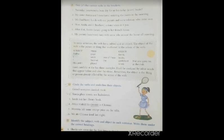F. Tick the correct verbs in the brackets. First, yesterday was a busy day for us, but today is busier. So the answer is was, and the second one is is. Second, my sister Amita and I were watering the plants in the morning. So the answer is were. Tick on the word were.